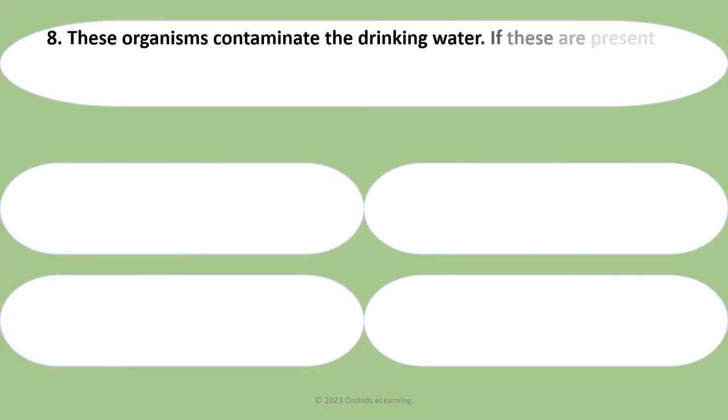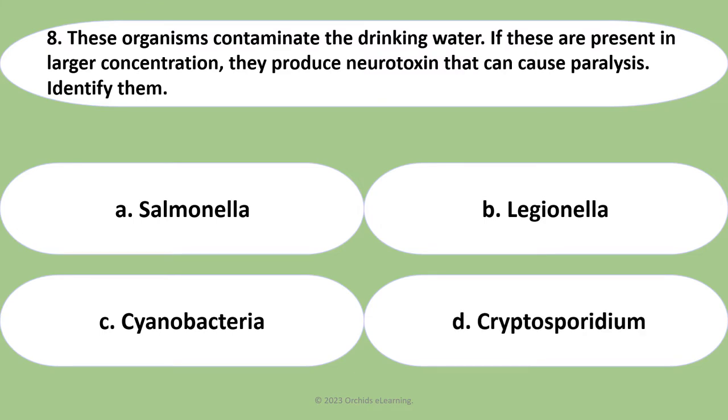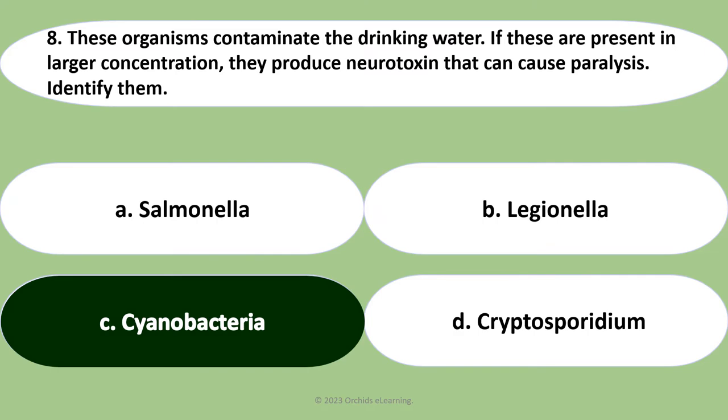These organisms contaminate the drinking water. If these are present in larger concentrations, they produce neurotoxin that can cause paralysis. Identify them. C. Cyanobacteria.